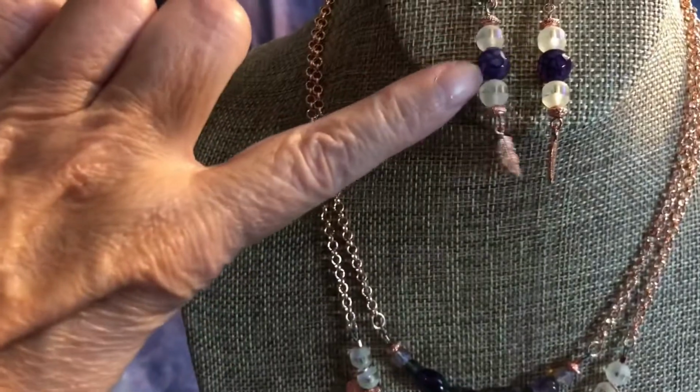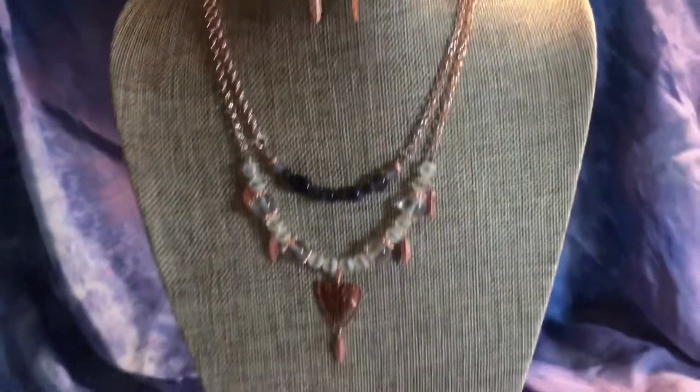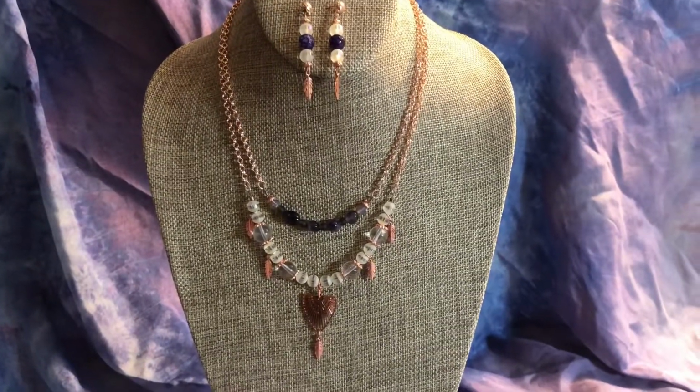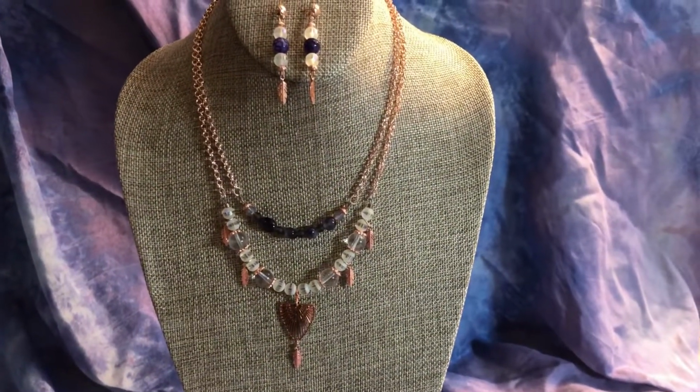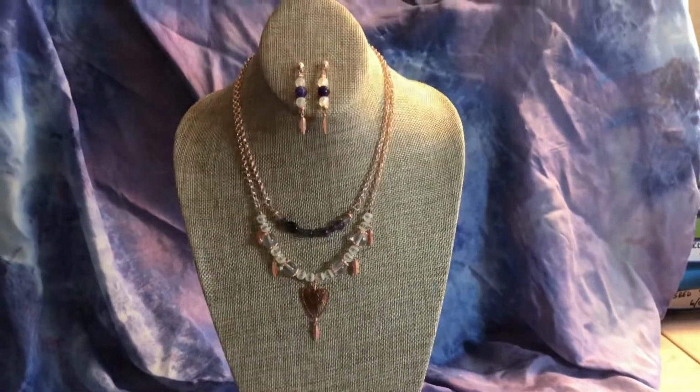This is the faceted agate. So anyway, I hope you like that. I thought it came out pretty nice. It's very conservative for my standards anyway. And yeah, this is the first piece.